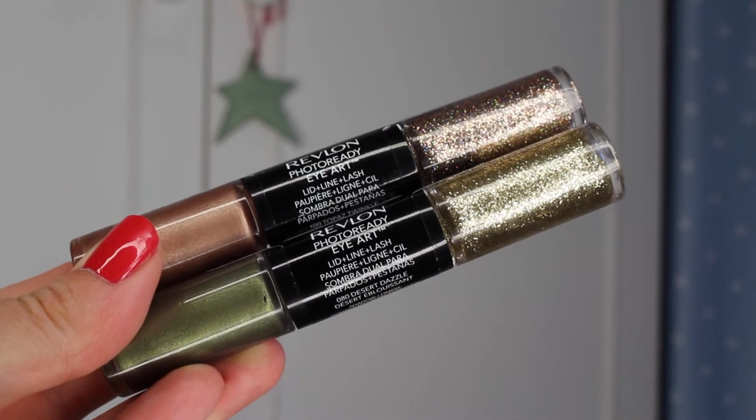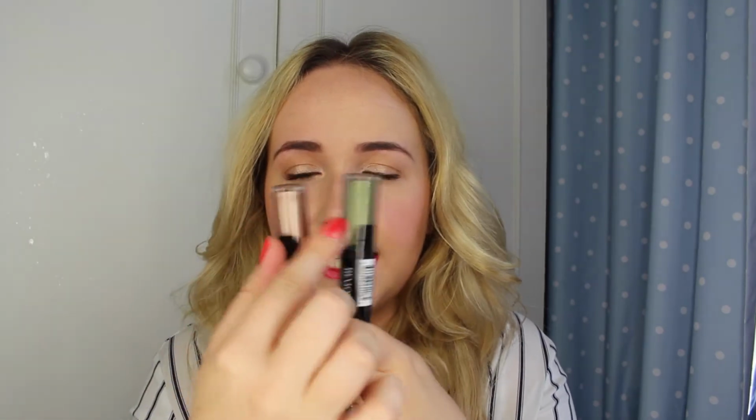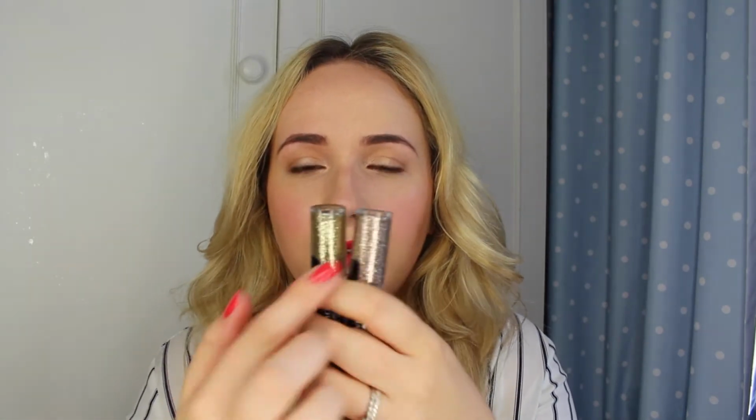And basically you use this end as the base, so the matte end here, and then you have the glitter on the other end which you put over the top. And I don't know if I'm going to be able to recreate it like they had in the magazine, but I've got high hopes for these and I can't wait to use them. They just look absolutely gorgeous.